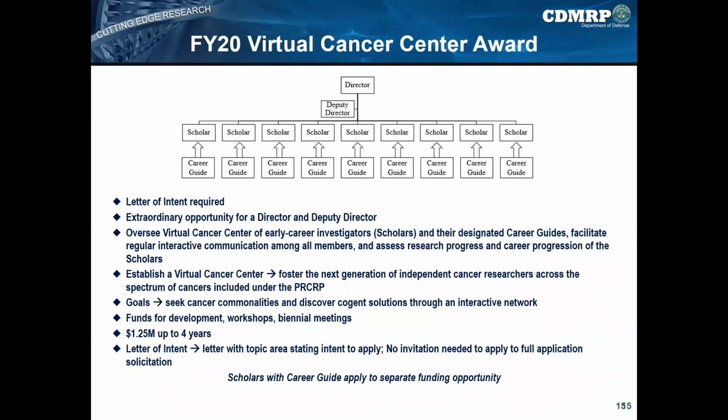So we're looking for independent career investigators across the spectrum of cancer. So we'll have somebody from neuroblastoma. We'll have a scholar from pediatric brain tumor. We'll have a couple of scholars maybe from cancer in children, adolescents, and young adults, and maybe somebody from bladder cancer. Okay, so a whole different number of scholars all together here, learning from one another. Wouldn't that be an important way to look and envision the next generation of cancer researchers?